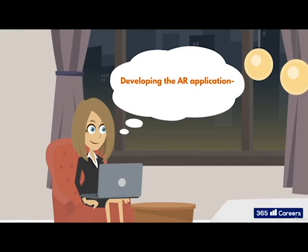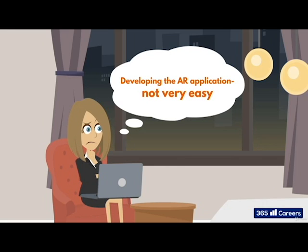Developing the AR application. I have participated in the website upgrade last year. We did fancy things. But it was not very easy. We had to coordinate various experts, marketing, sales, web developers, and finally, the management to approve, but I think I know how to work in such an environment.